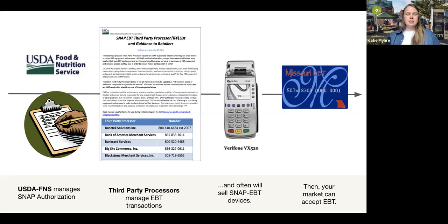And then once you get authorized, you're able to work with a third-party processor, and they're the tech folks that manage the transaction itself. So you'll typically engage in a contract with a third-party processor who makes sure that you can accept SNAP legally and that the flow of dollars is going into the right bank account. These third-party processors also might be the folks that sell you your EBT terminal. So we've got the Verifone device right there that some of you might be familiar with, or maybe you've seen it at a retail store or a restaurant. These are the kind of devices that markets can use to accept SNAP. So it might be familiar to you already.